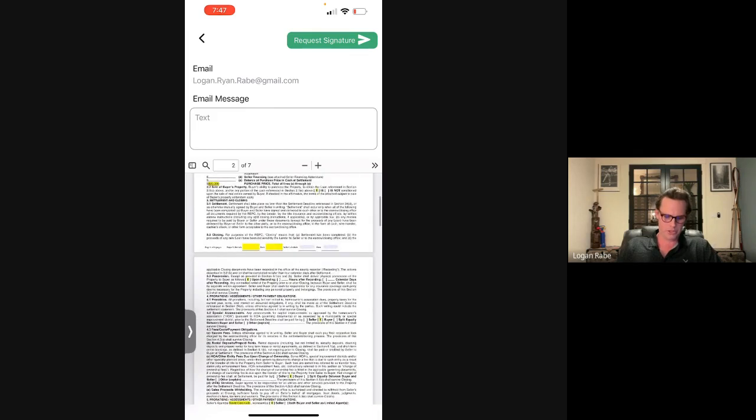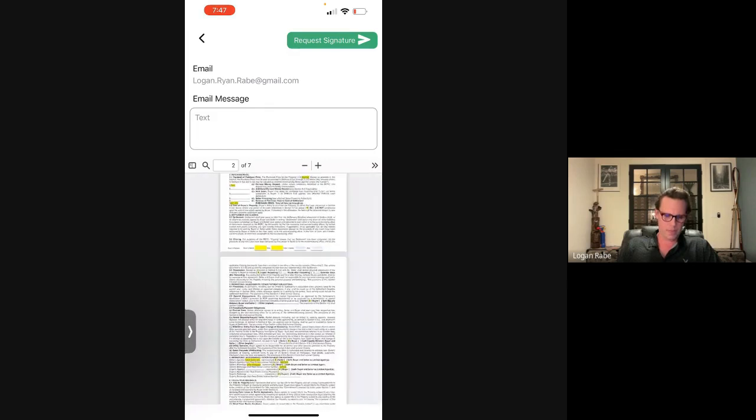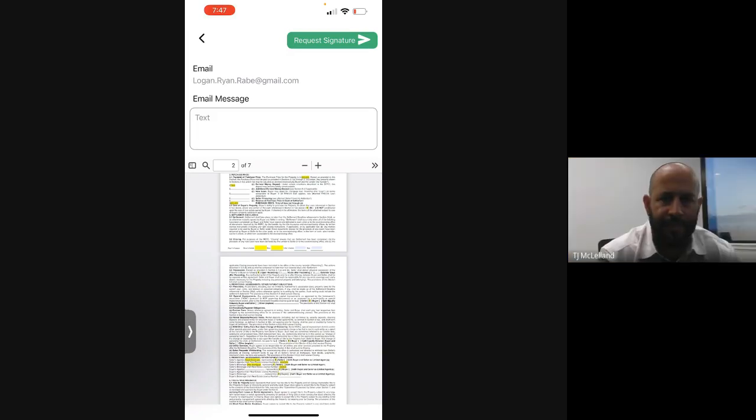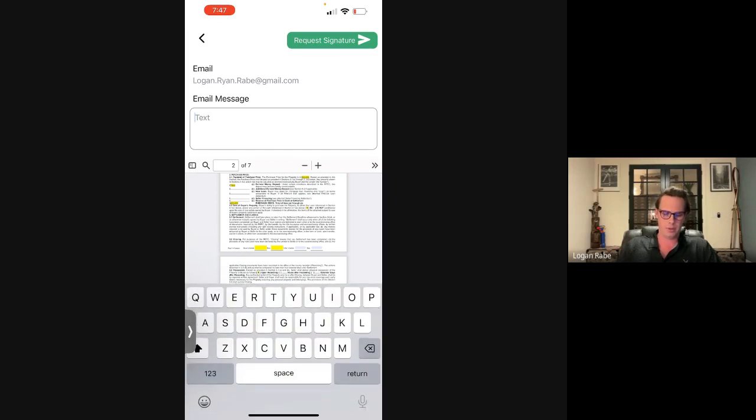And we put all the signature fields in here for you as well. And then shortly, in the next few months, if you notice here where it says Logan Rabe email, you'll be able to CC up to 16 people on there to go out at any time. We're going to have that coming out in the next few months. Then I just go, hey, Logan, it's TJ.